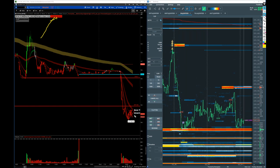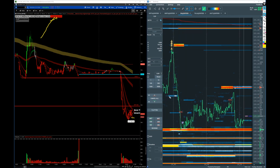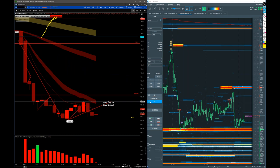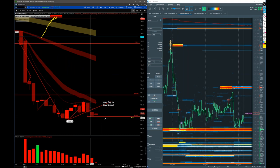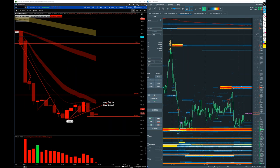And we're looking for that pattern over here. If you break this 190 and 50, this can wash big. Okay, so let's look over here, 190 and 50. Let's focus on that. Okay, so we're looking at this level over here, 190 and 50. Okay, traders.